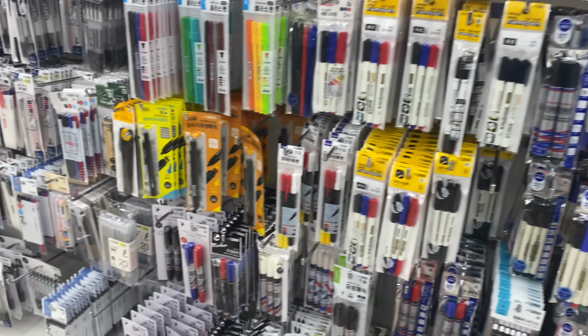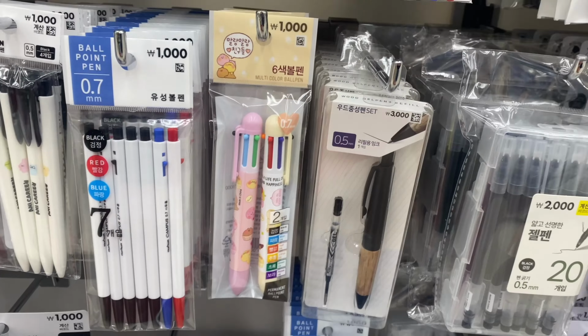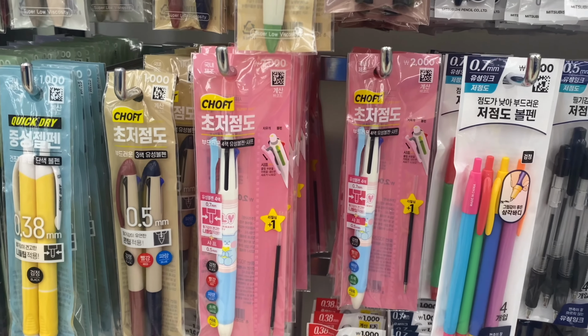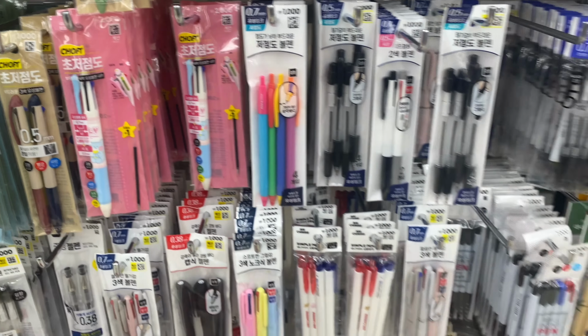Pretty sure there's more pencil cases elsewhere. This is just kind of like the pen section. The most expensive thing in here is 5,000 won. And then we have 3,000 won, 1,000 won, 2,000 won. Some stuff is 500, like snacks.